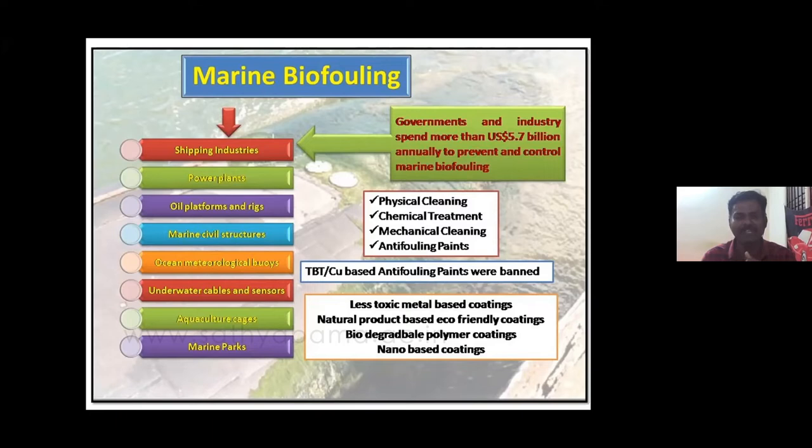and now we are in the need of, and we are in the search of, less toxic metal based coating. Clearly notice this word, less toxic metal based coating, because any metal is toxic, because we have to use it in a minor quantity, then only it becomes less toxic metal based coating. Natural based eco-friendly coating, then biodegradable polymer based coating, and nano based coating. These are all the four ways to provide a solution to the marine biofouling industry, and the marine biofouling industry is in search of a new solution to control this problem.